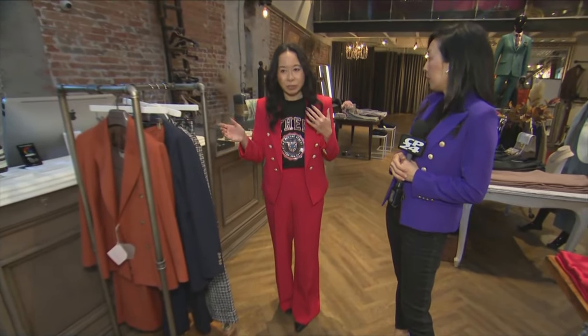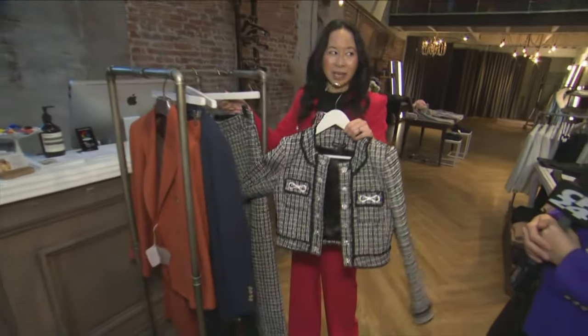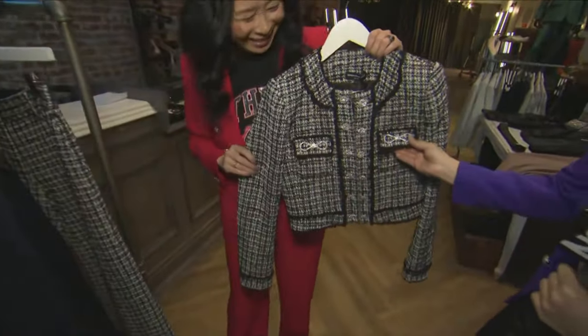100%. So you get multi-use. And I always find that I like wearing a blazer or a suit, even when I'm going out at night. So I'll throw this over top of a camisole, or I'll put it over top of a little black dress. Okay. I noticed the tweed suit. So bringing our Chanel vibes. Oh, wow.